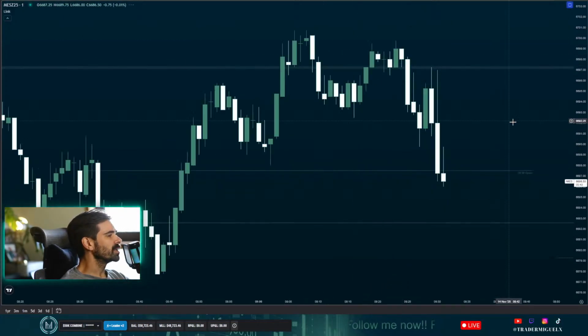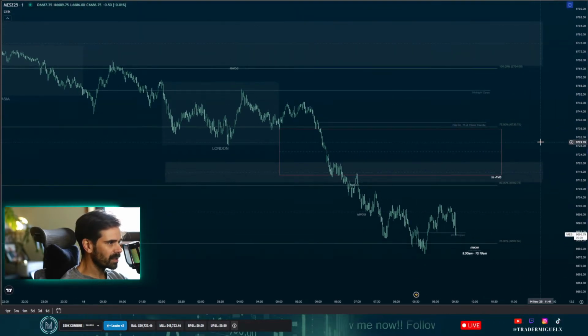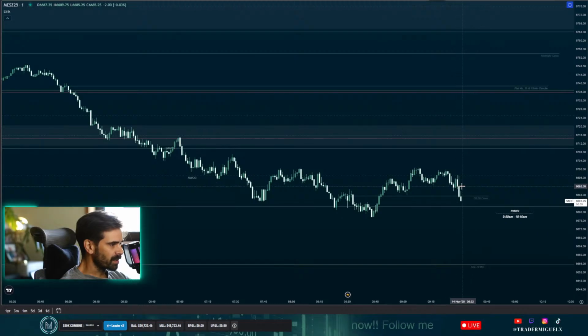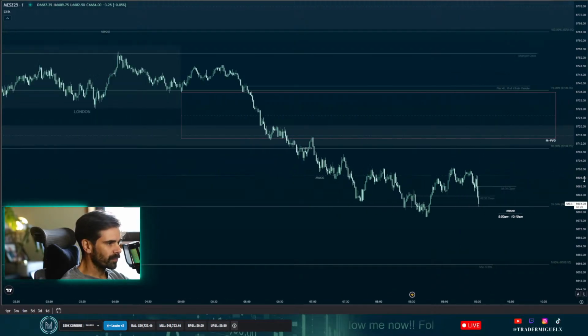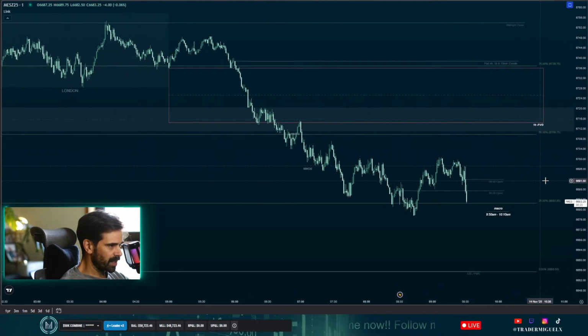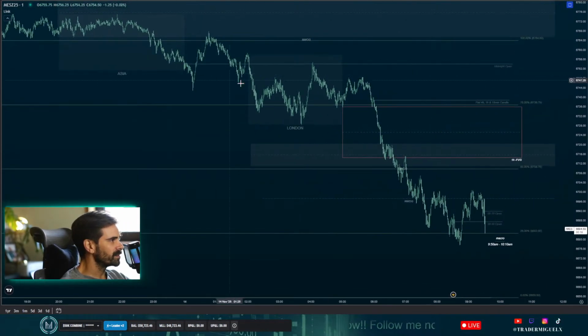So zooming in and marking the 930 open here. Let's just mark the 930 candle. There we go. 930, 830 candle. So as you can see, price has been moving down. It retested the top of the wick, but it rejected it.